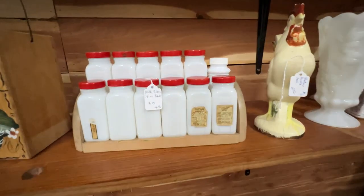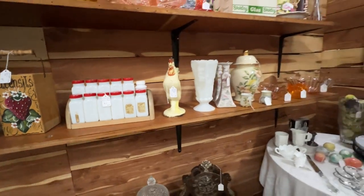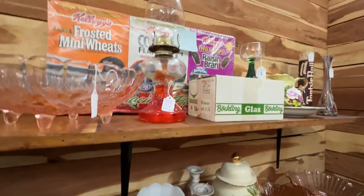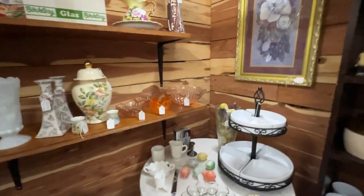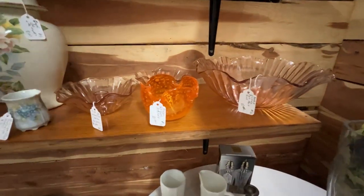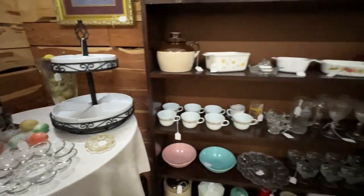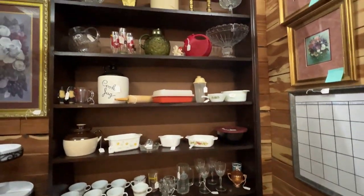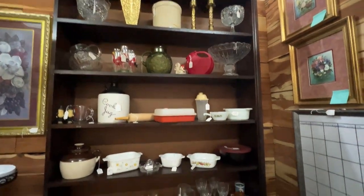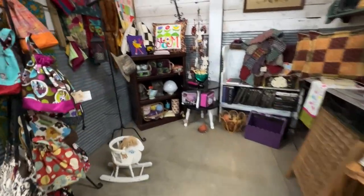And as soon as I rounded the corner, I spotted these milk glass spice jars. Those are definitely an antique and very pretty. I didn't expect to see old cereal boxes though. And then I thought maybe this little carnival bowl would match the other one that I got, but it didn't. So I looked over and there was some Corningware. Lots of interesting items in this flea market today. Very nice.